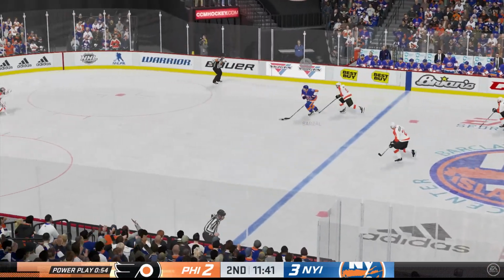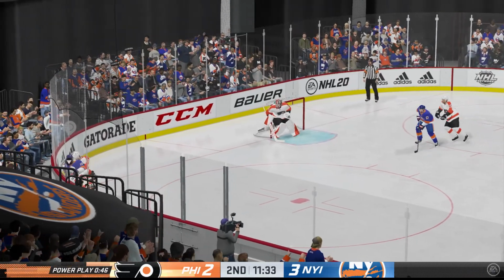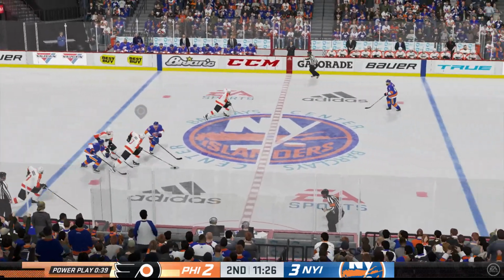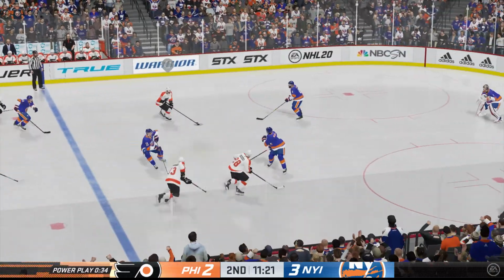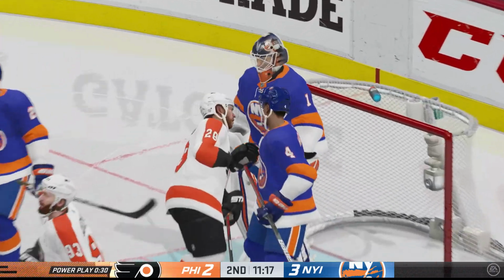And a big defensive play as they'll clear the zone on the penalty kill. No mistake there. That puck had to go down the ice. It's down off the glass. Philadelphia's got the puck along the boards. Puck picked up by Van Riemsdyk. Moves right to the middle, gets in front of it. That's in a dangerous spot. He makes a good save here.